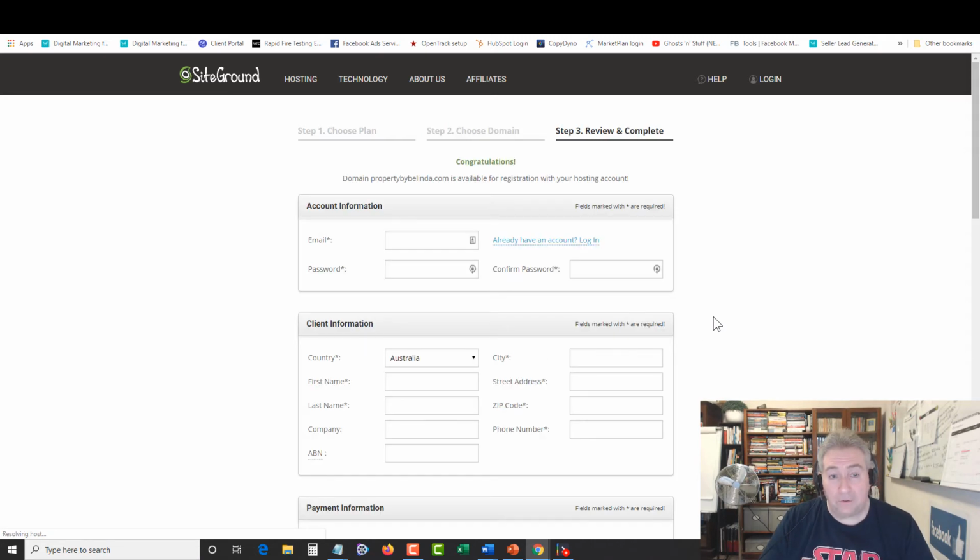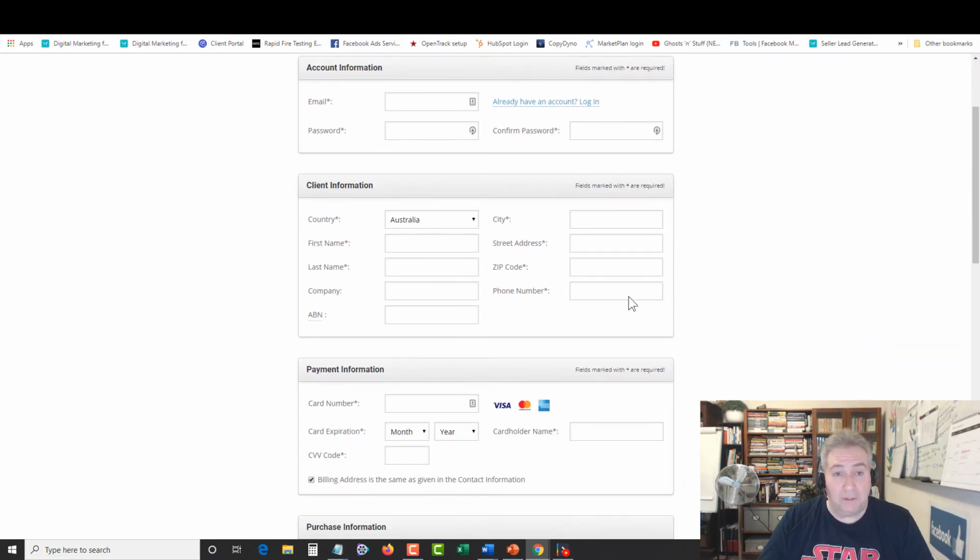As we go through each of these sections, I'll be blurring out so you don't get to see Belinda's personal information, obviously. So you'll just have to put up with that. The first thing we're going to do is set up her account information. She doesn't have an account, so we're going to put in an email address and choose a password for her. I've got a screen to my right, and I'm just copy pasting all of this info in here, and you won't get to see it.